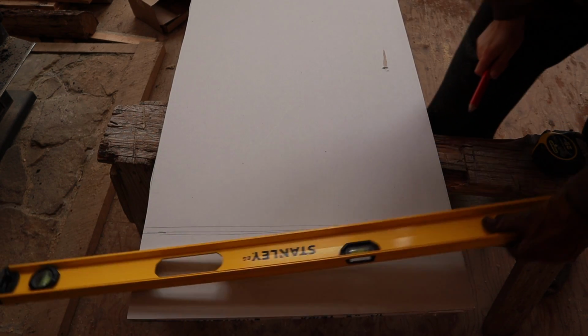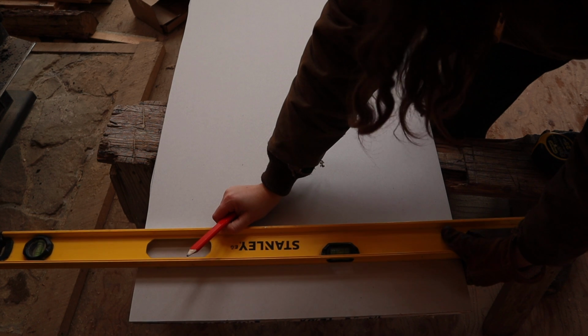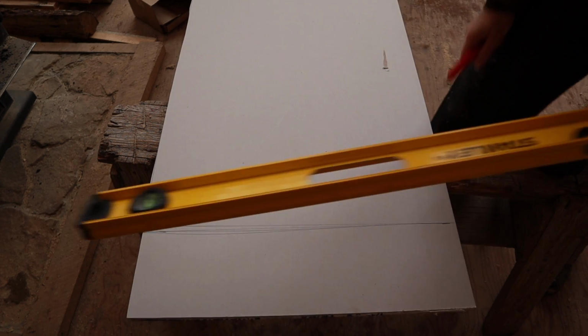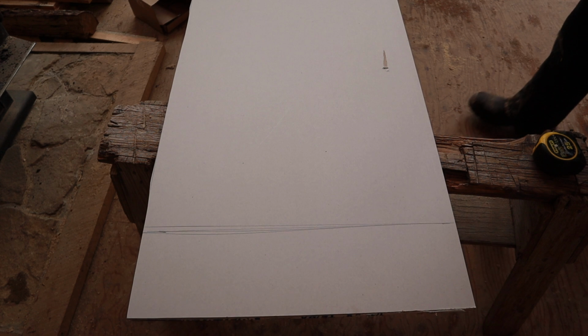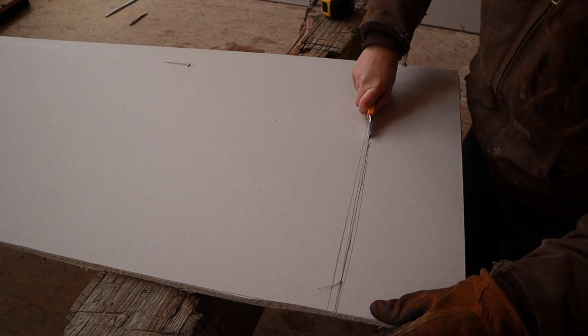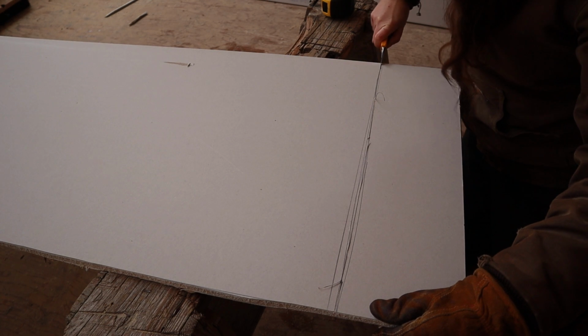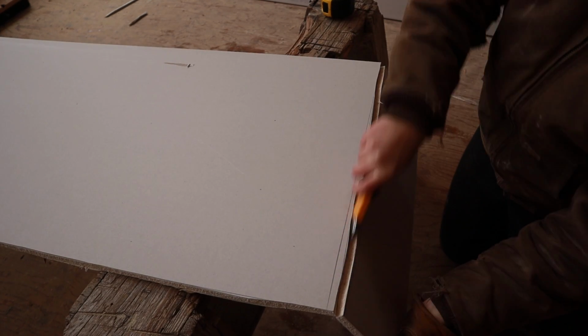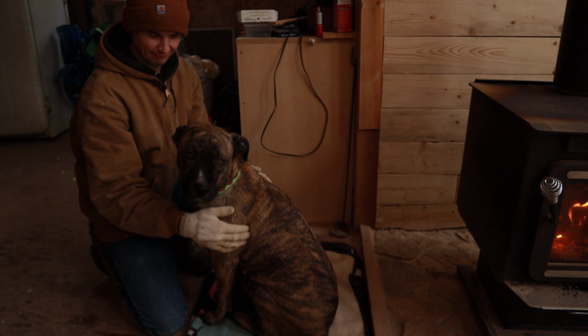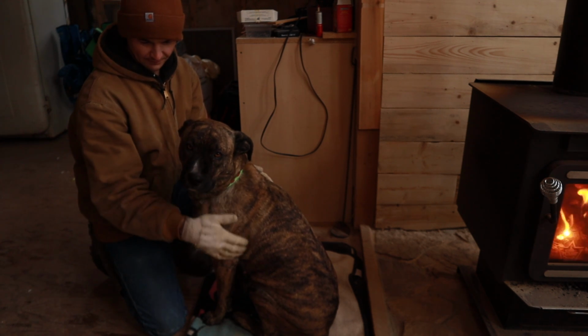Well, that sucked. Didn't do a very straight line. There. Oopsie daisies. There, next piece is done. She's a good dog. Good girl.